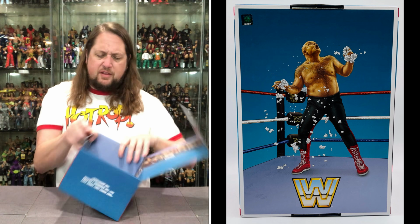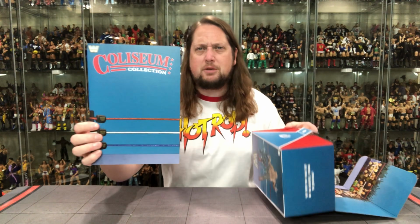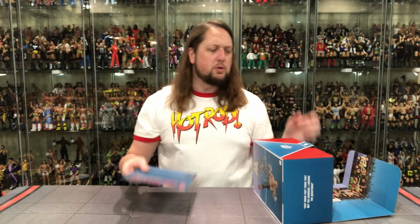But of course, I already got everything out of the pack here. We're going to go through this box. We're going to finish it off. There is a divider in between, a little background you can use for figure photography if you want to. Coliseum collection right there. Old school WWE, WWF, honestly, back in the day, kind of an announcer backdrop, so that is always cool to get with these.